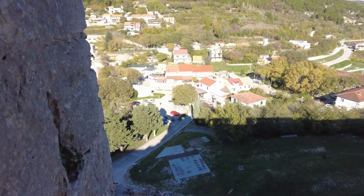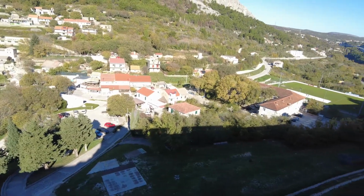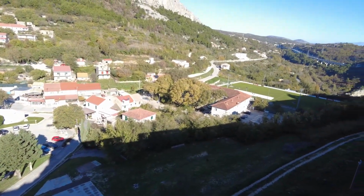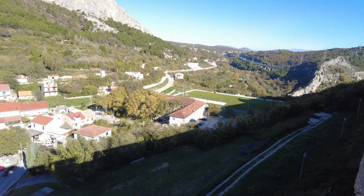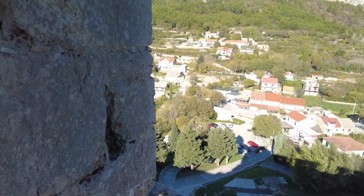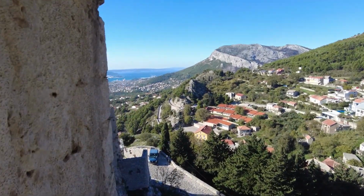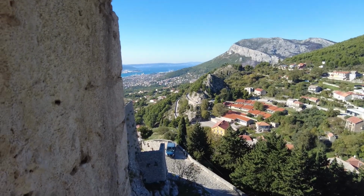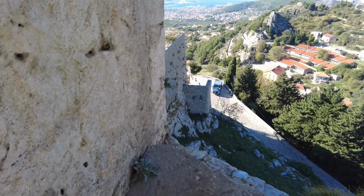This is the little town at the base of the fortress, and there's also a few cafes and restaurants down there if you need a drink or want to have a lunch. So we'll probably end up doing that, but we'll keep going because we've still got a lot to explore. I do like the road that we came up on. I didn't realise how steep it was to get into this location.